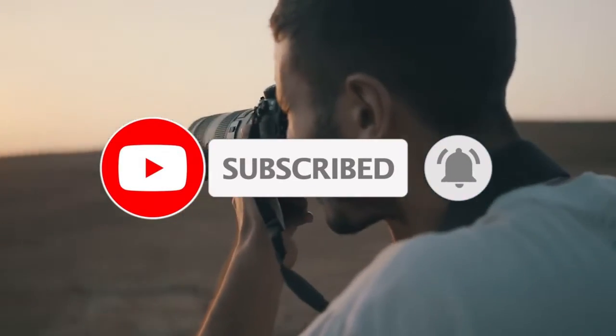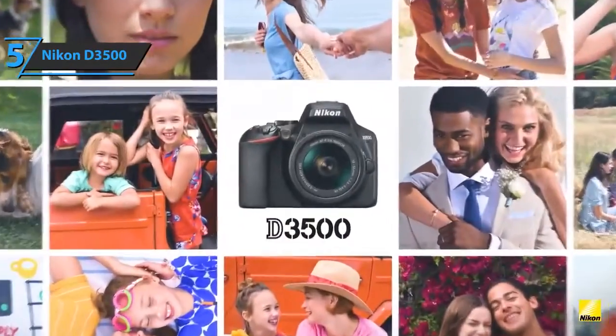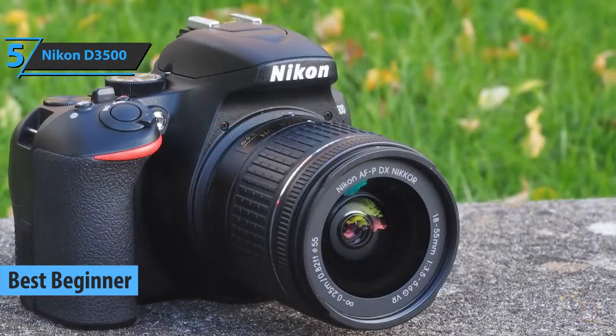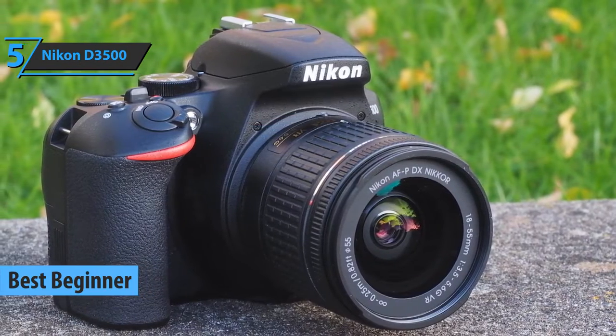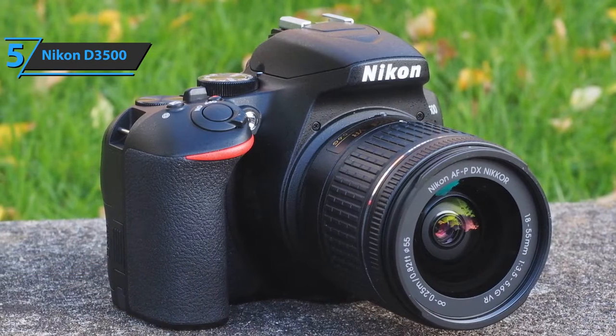Now, let's get started. If you're a newbie, we say check out the Nikon D3500, the best beginner Nikon camera on the market in 2022. This model was introduced as the evolution of the D3400. It is still an introductory SLR camera, ideal for beginners who want to enter the world of photography.